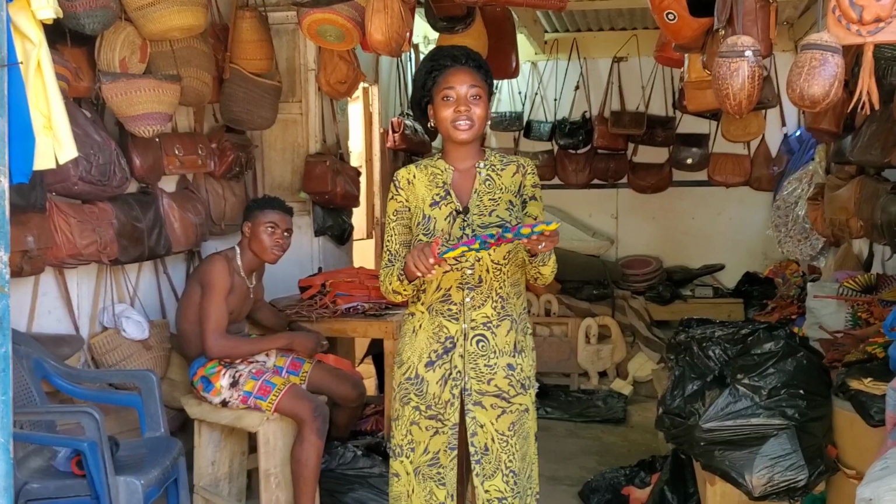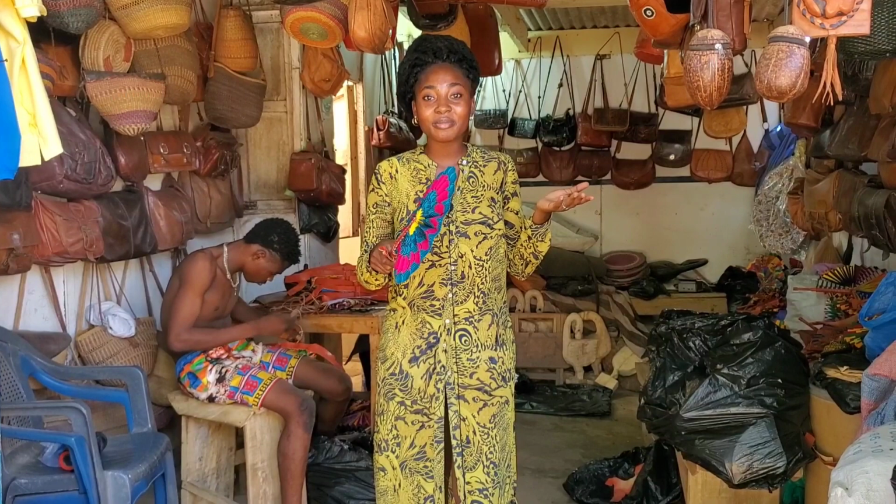These beautiful fans were made by Aduko here in the Art Center. Come and meet him, learn how to do it, and order it in bulk for your family and friends.